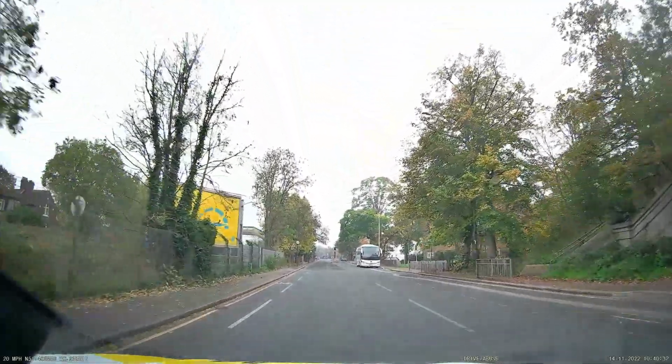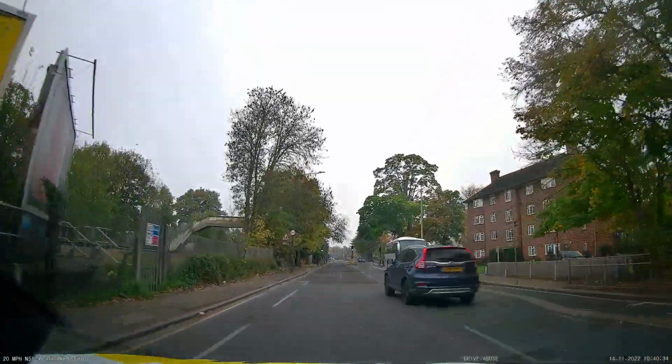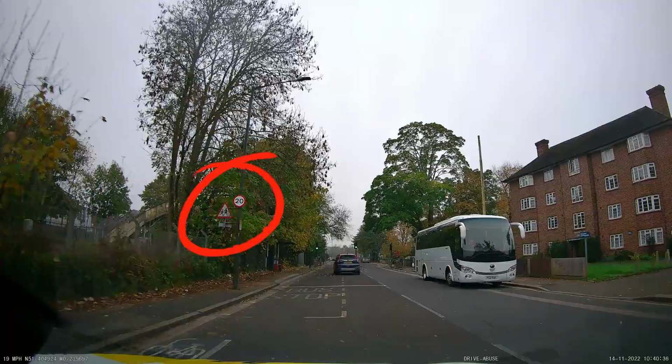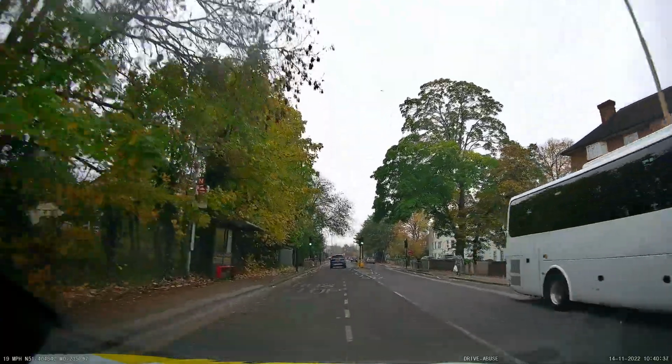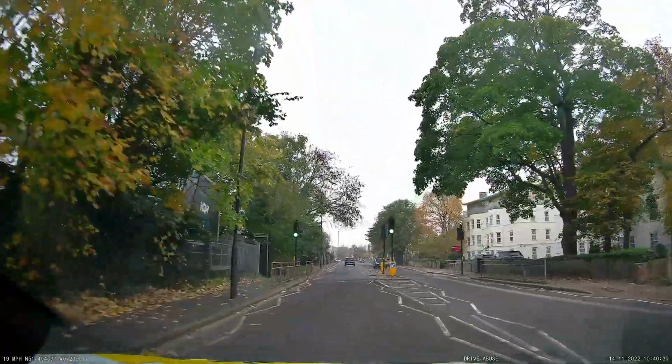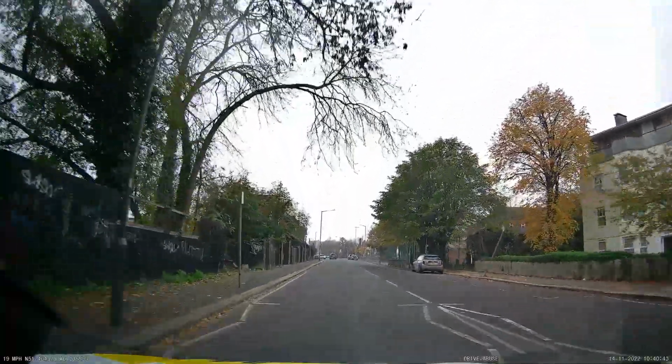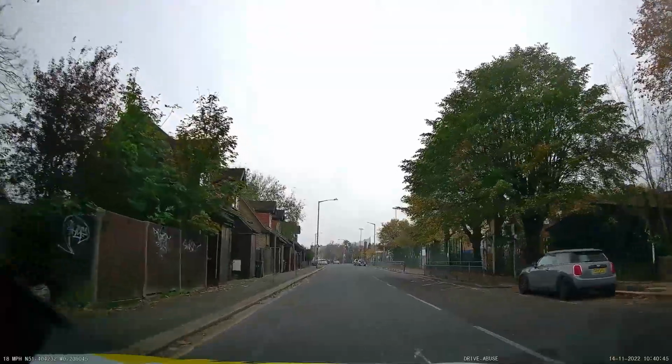On the left hand side, you'll actually see the sign for a 20 as he passes us, and in addition, it's actually a school further up ahead as well. Is he paying attention to this? He obviously really doesn't care. Look at the speed as he disappears into the blue yonder. It's totally unnecessary. It's poor driving and bad driving, and I don't like that at all.